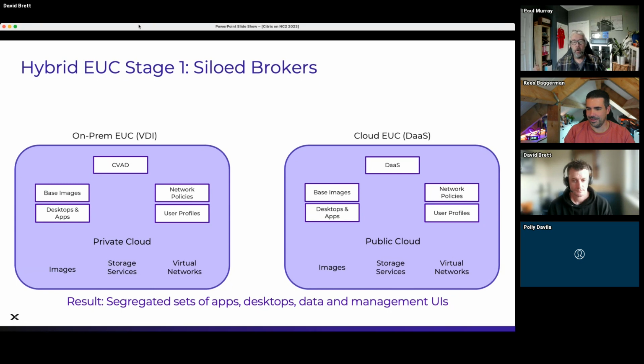So you've gone from an on-prem solution to a cloud-based solution. You also might be in the situation where you started in the cloud and you're finding costs or whatever are too much, and you're wanting to move back to an on-premises solution. So again, what we typically see is two sets of infrastructure, siloed brokers that basically do the same thing, on-prem and cloud-based.